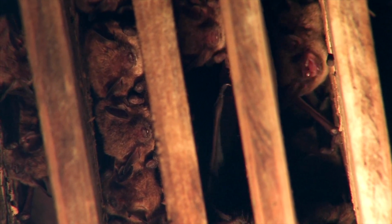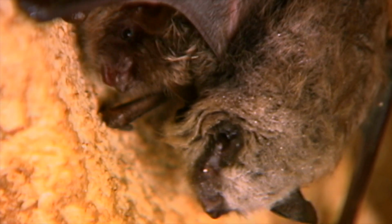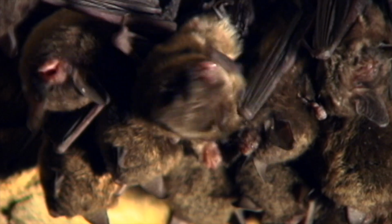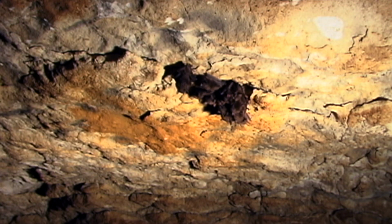Bats are such intelligent animals. They're very curious about their environment, and they're gentle, they're very social and communicative, and they're just fascinating animals.